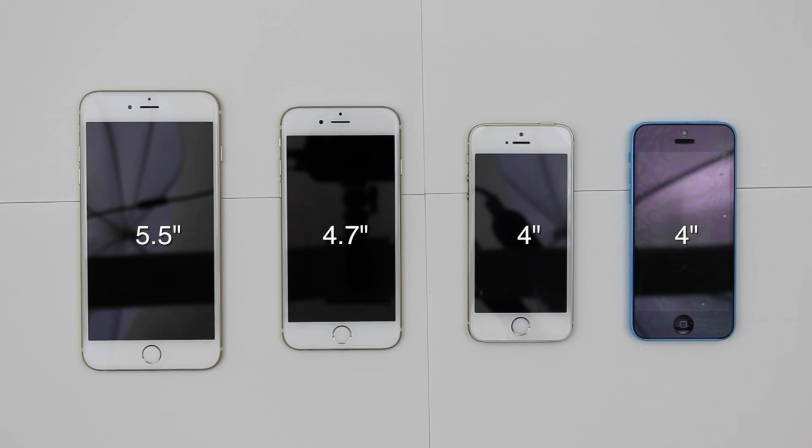The 6 comes in at 1334 by 750 pixel resolution at 326 pixels per inch. The 5S comes in at 1136 by 640 pixel resolution at 326 pixels per inch. And last but not, well, actually, as a matter of fact, the 5C is the exact same thing. Don't have to go over that again. And there are two new features. There's actually one feature that is available on both of the iPhone 6s called reachability, which will actually lower the device's screen and make things easier for you to use. That's not featured on the iPhone 5S or the iPhone 5C as their displays are much smaller.